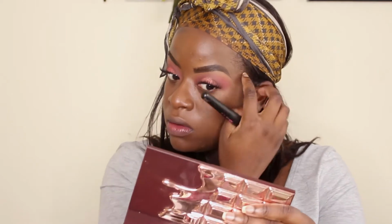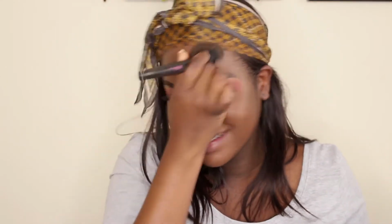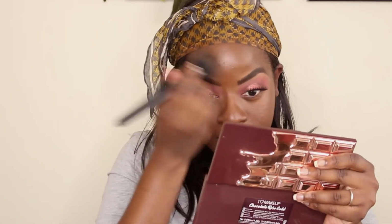Loose hairs. And because of this brush, one pump is like all you need. I don't feel like I need more to get full coverage. These days I don't feel like I have to take my foundation right up to my eye because I will always pretty much go in with concealer. So if it gets up there, it gets up there, but it's not a must for me.